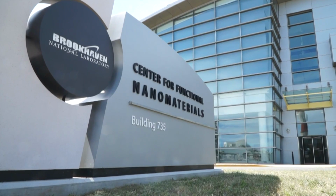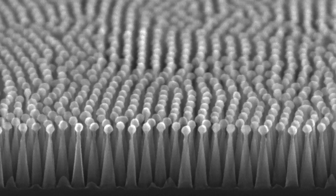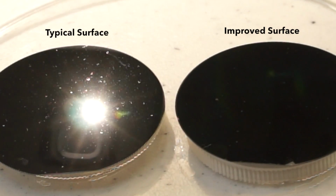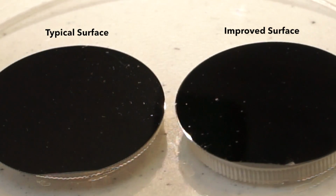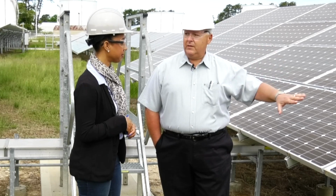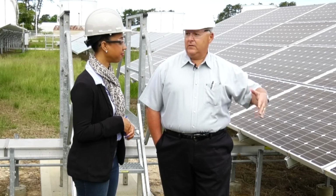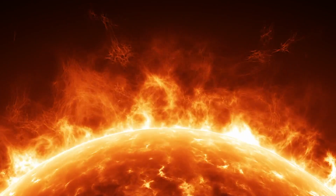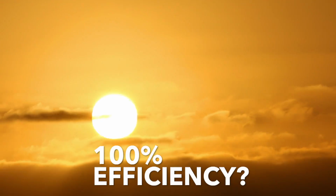Yeah. At CFN, they have a program where they're actually looking at changing the reflectivity of the materials. So if we could improve the amount of energy that goes through the glass instead of being reflected away, we would actually increase the amount of energy that goes into the panels and thus improve their efficiency. If the solar panel can absorb 100% of sunlight, would we be able to get 100% efficiency? No, actually that's not possible.